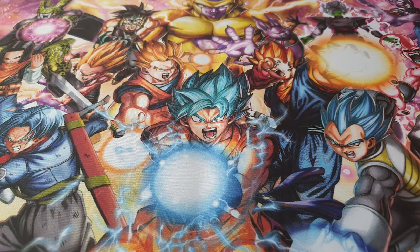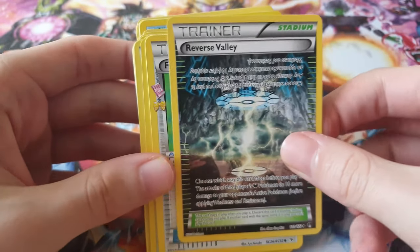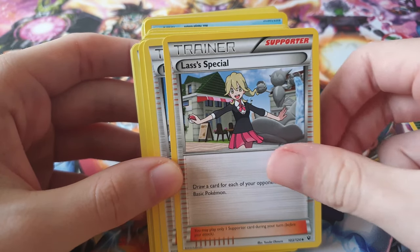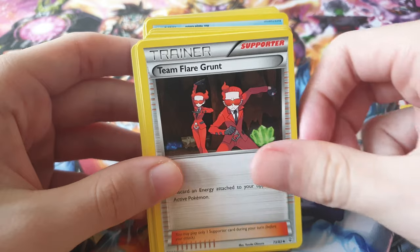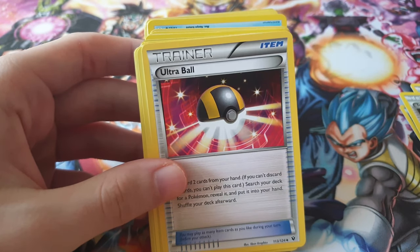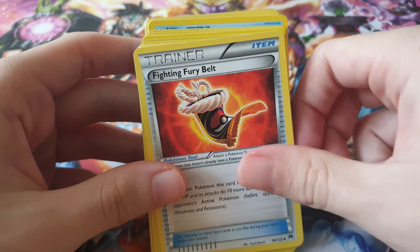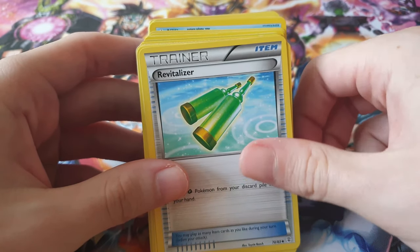I know there's some Generations cards in here from when we used to open up cards. I think Reverse Valley's Generations. We're going to go through the cards. I have absolutely no idea what's in here, apart from I know there's going to be some Generation Commons. Ooh, Delinquent looks pretty cool. And hopefully we can find something that's worth a pretty penny. But I'm just a little bit worried we're going to find something really nice and it's going to be the worst condition card you've ever seen.